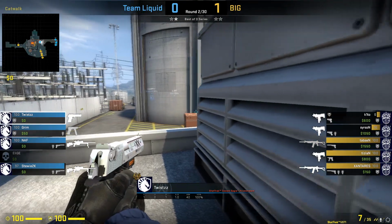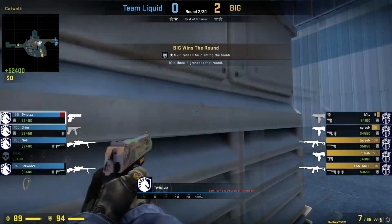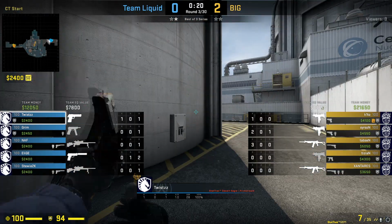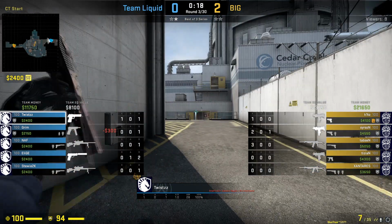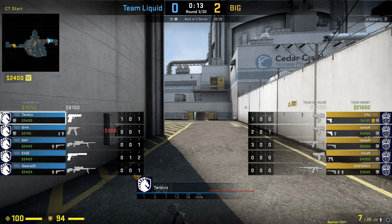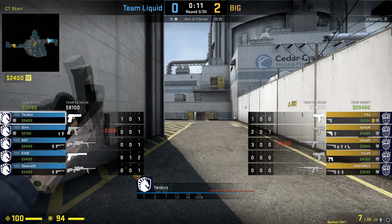So the CS20 case is also the only case with a classic knife, and considering the case was released for Counter-Strike's 20th anniversary, I don't think we'll be seeing a return of the classic knife at all in any new case unless it's for like a 25th anniversary or something like that.